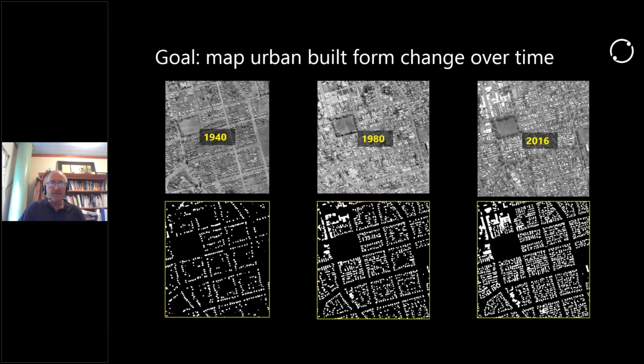So let's take a look at the project of interest today. This project is about how we can map the urban built form over time so that we can see changes in it. This is a really good example of not only the promise of deep learning, but also one of its challenges. What we want to come up with is the footprint of the buildings from 1940, 1980, and 2016 for, in this case, 3 cities. And what we want is those masks at the bottom, so we can look at that and get some insight into what's been happening to the built form. The challenge is that in 1940 and 1980, the only imagery we have available has been scanned from old black and white images.